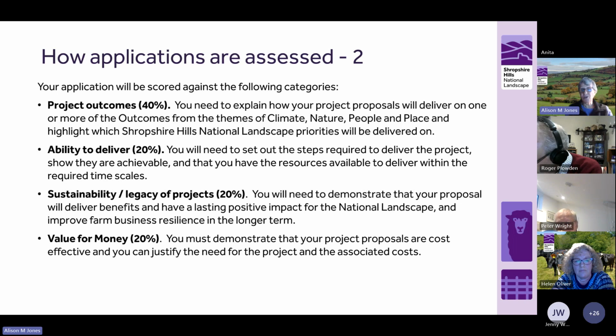We also need to see that you've planned out how you're going to proceed with the project, so that it's realistic and achievable, particularly when we've now got quite tight deadlines. If work is not completed by the required deadline, then it may not be paid, or probably would not be paid. We haven't had that situation as yet, but it's worth bearing in mind.